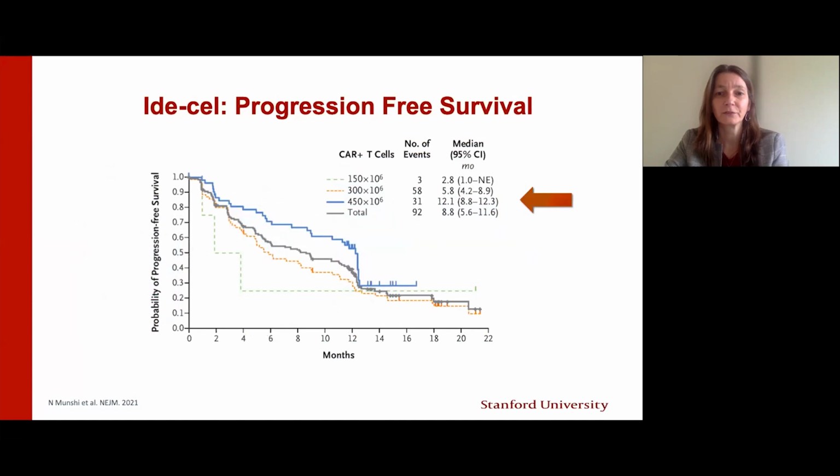This shows the progression-free survival, and I highlight at the highest dose of 450 million cells, half of the patients still maintained their response at the 12 months mark. So the responses were not only high, but they were also durable, especially at the higher doses.